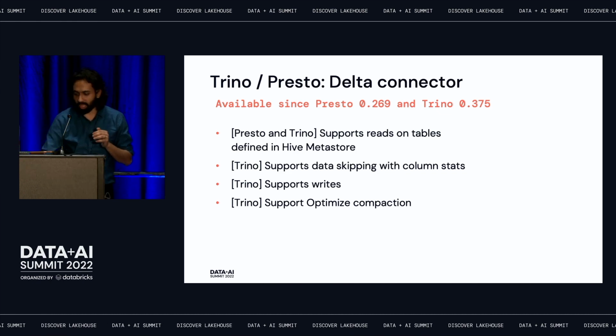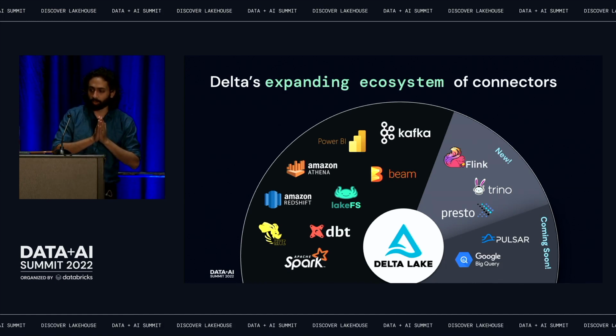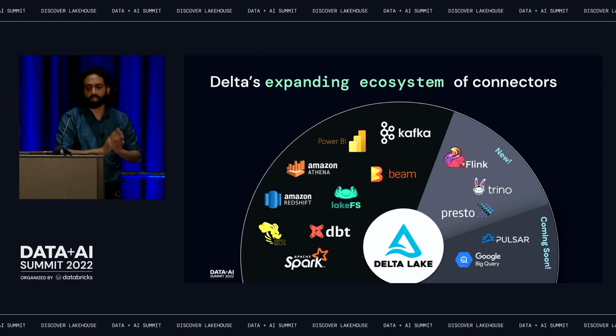And we are not done. We are obviously expanding the support. Flink, Trino, and Presto have been our focus right now, but we are going forward. We're going to work with the Pulsar folks, who are interested. We're going to work with Google BigQuery, and we're going to work with many others, all the other people who want to read and write Delta tables.